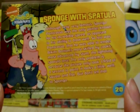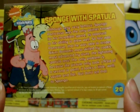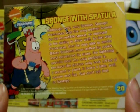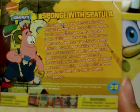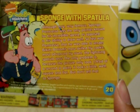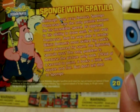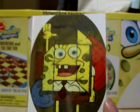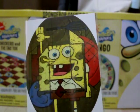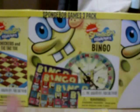Bikini Bottom's most skilled fry cook's most advanced fry stunt, the lightning spatula toss. The only problem is, because the picture only took 1/93rd of a second to paint, it looks a little square and flat, but don't tell Sponjo. Are you kidding me? If you can do this in like 1 out of 93 of a second, it's like literally just smashing it there in the end. And even faster, you don't even have to draw. I mean, really. So that's number 20.